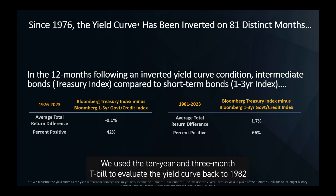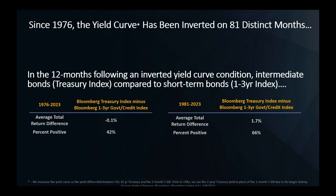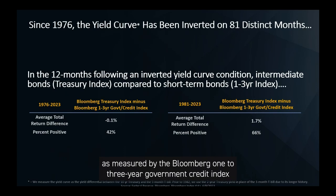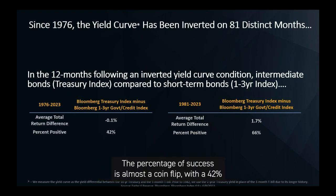We used the 10-year and 3-month T-bill to evaluate the yield curve back to 1982, and prior to 1982 used the 2-year Treasury as a proxy for the short-term yield in place of the 3-month T-bill, due to its longer history. From 1976 through today, the return differential between short-term bonds, as measured by the Bloomberg 1 to 3-year Government Credit Index, and intermediate bonds, as measured by the Bloomberg Treasury Index, is a mere 0.1% loss on average for owning intermediate bonds rather than simply staying short-term. The percentage of success is almost a coin flip with a 42% positive batting average. Not a great average if you're an intermediate term bond investor.